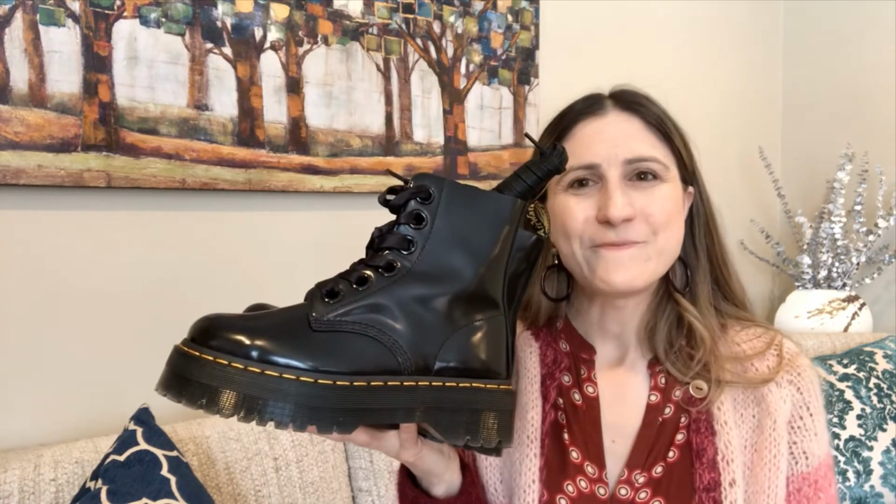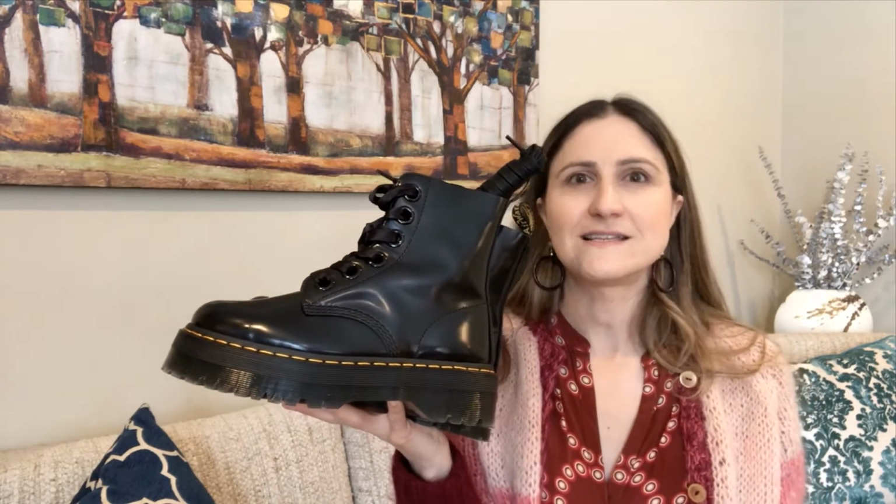But then I wanted to make sure, because these do retail now at $180, and that's $20 up. Doc Marten did have a price increase like everybody else, so just a fun little factoid for you. But when I went back and forth, I was walking around that store in the size 10, and then walking around in the size 9.